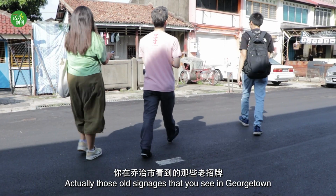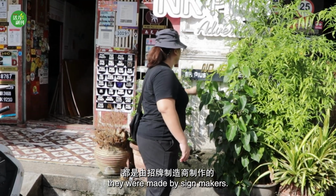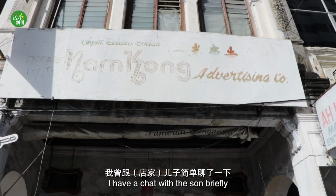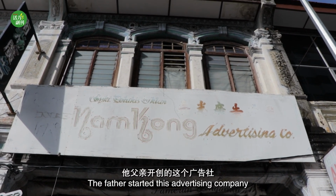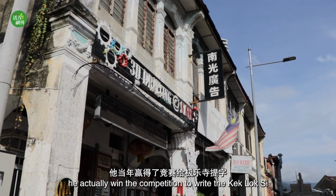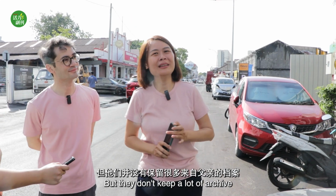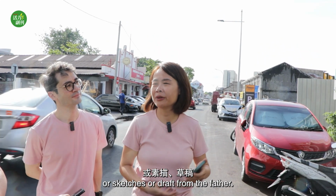Those old signages that you see in Georgetown were made by sign makers. This is one of them. I had a brief chat with the son. The father already passed away. The father started this 广告社, and his father was apparently quite famous. He won the competition to write the characters for 记乐寺. But they don't keep a lot of archive, sketches or drafts from the father.